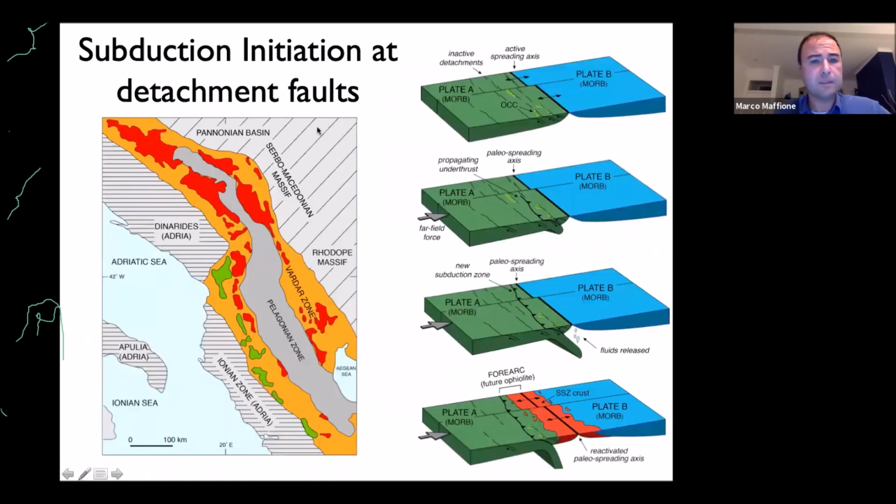In fact, a few years ago, by studying again the Balkan ophiolites of Serbia, Albania, and Greece, we came out with a new model for subduction initiation that used oceanic detachments, the ones that are actually helping oceans to expand, for example, in the Atlantic. So according to that model, the oceanic detachments that are here, these little tiny lines, can create sufficient weakness to accommodate convergence at or very close to the mid-ocean ridge, which is this other thick line here.